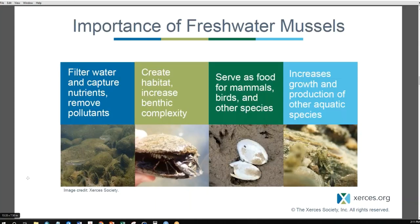And so I just wanted to touch on the importance of freshwater mussels as well. These are species that spend, like I said, many decades in the bottoms of streams filtering. And this is a key piece of their role in an aquatic environment. And that's that they are capturing nutrients that would otherwise be moving downstream. They're removing suspended solids and pollutants from water.